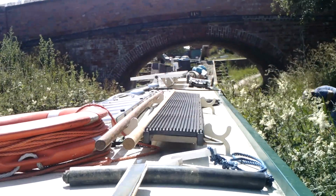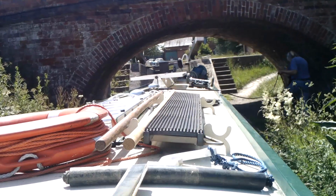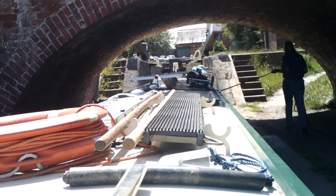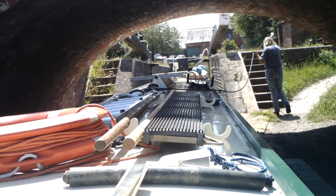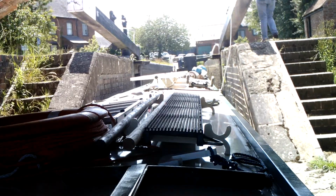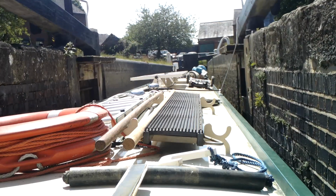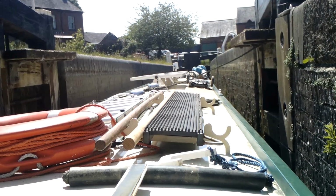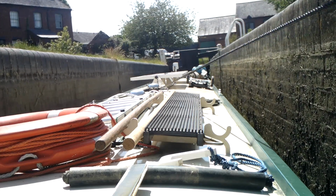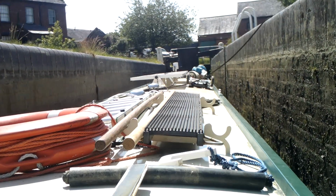Once again, I am walking him into the lock. As you can see, the centre line has so much rope that I really do struggle with holding it in my hands. The amount of times I drop it. As I pull him through, the rope gets caught on the actual lock gate and it takes me quite a while to free it. I was quite worried at one point that I wasn't going to manage it, something I need to be really careful of in the future.